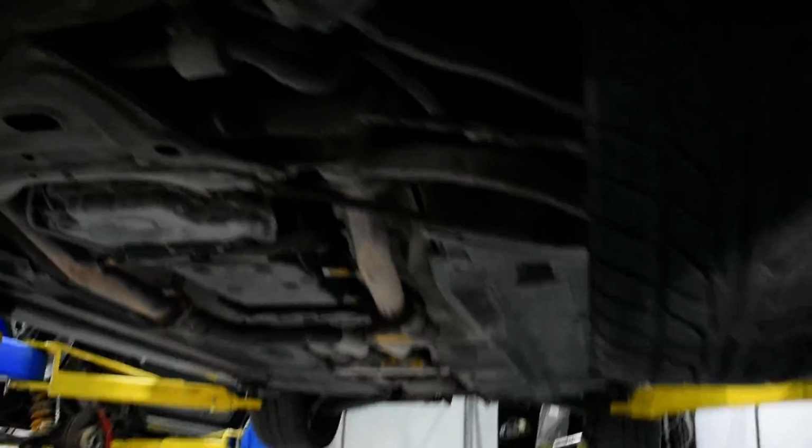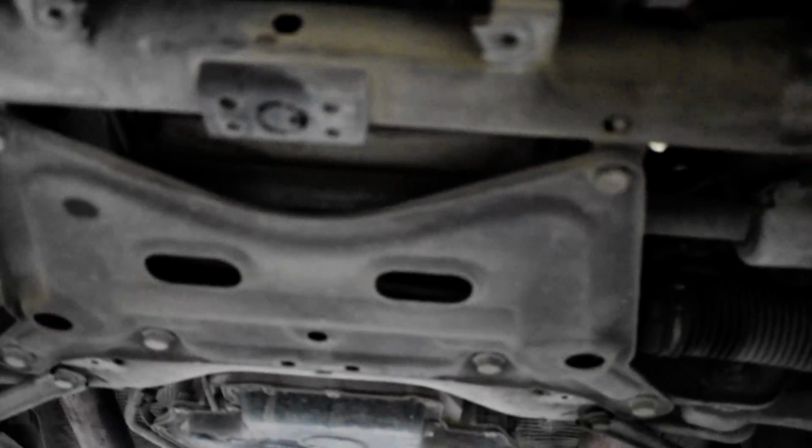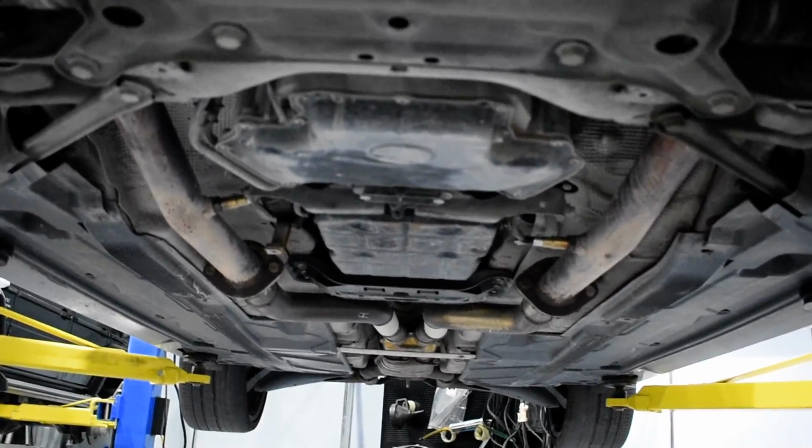Differential, it's okay, I just wrote that the differential oil needs to be changed, also the transmission oil and transmission filter, because I have to ask the customer if he ever changed the transmission oil, filter, seal, or differential oil.